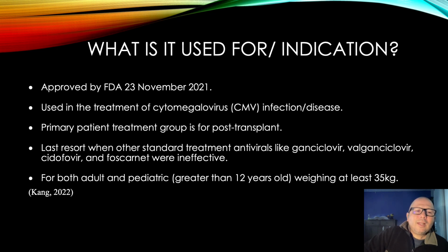This drug is used as a last resort when standard treatment antivirals like ganciclovir, valganciclovir, cidofovir, and foscarnet were ineffective. Once again, this drug was developed as a last resort when standard treatment antivirals were not effective for the patient. This drug was developed for both adults and pediatric patients. Pediatric patients must be greater than 12 years old, and they must weigh at least 35 kilograms.